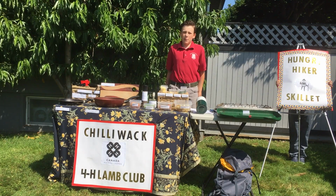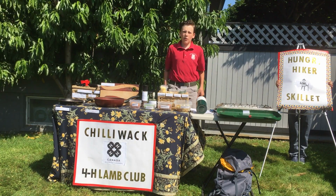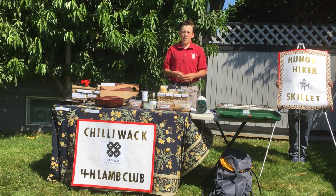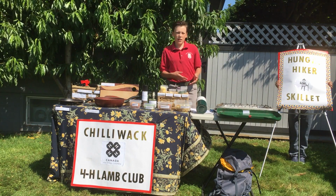What's great about this recipe is in the summertime, you can find almost all your ingredients locally grown here in my hometown of Chilliwack, British Columbia. And nothing tastes better than locally grown BC products. To make my hungry hiker skillet, we're going to need a few things.